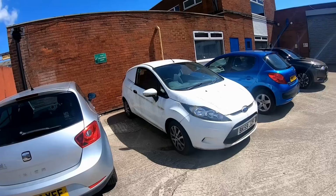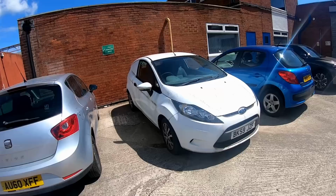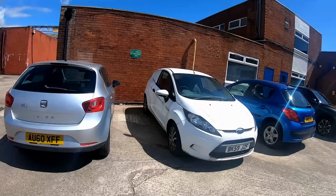I've got another injector for it, like I said, just wants putting in and coding, and desperately needs a power wash. But that is probably going to end up coming with us to the new place. I probably will try and sell that. I don't really like selling vans, to be honest with you. I'm not a very van person.